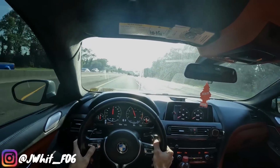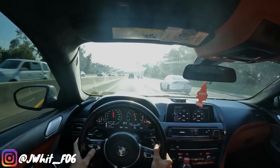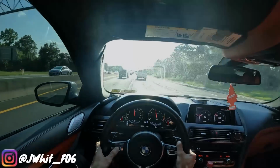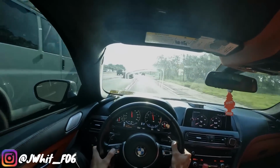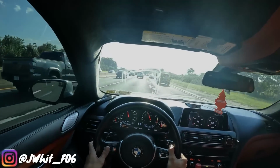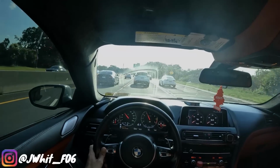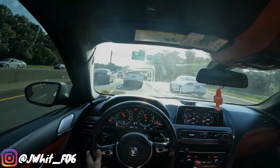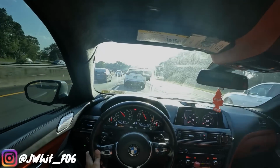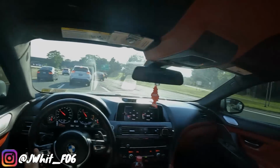The traffic seems to always get a lot more intense in this area here. A little 750, or 7 Series, I should say. I don't know if it was a 50 or not. Alright, so yeah, traffic's about to slam up here.